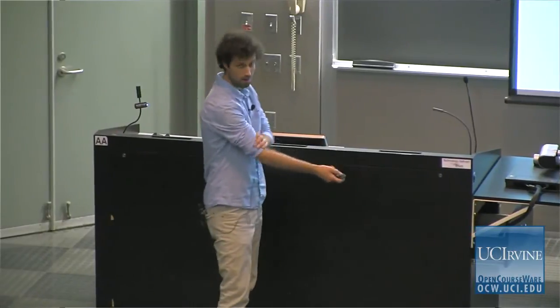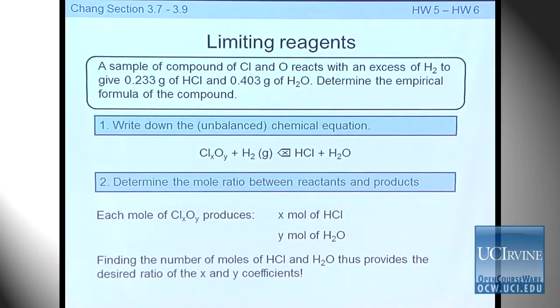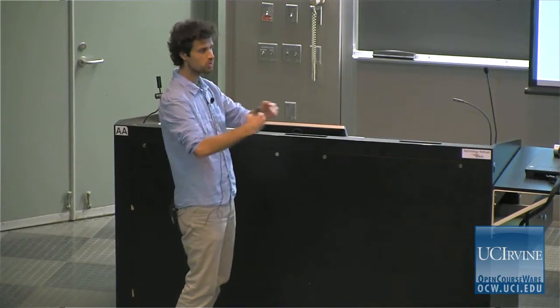Right? Now, that is almost already the problem because I have, in principle, the quantities in moles of these guys. It's given in grams, but I know by now that I can convert grams in a flash into moles, by dividing by the molar mass. So that's what I'm going to do. I'm going to see how many moles of HCl did I generate? How many moles of H2O did I generate? The ratio between the two should be the ratio between X and Y. That's basically what this line says. If I determine how many moles of HCl I generate, how many moles of H2O I generate, then I know the ratio between X and Y. And the ratio between X and Y is the empirical formula, right?